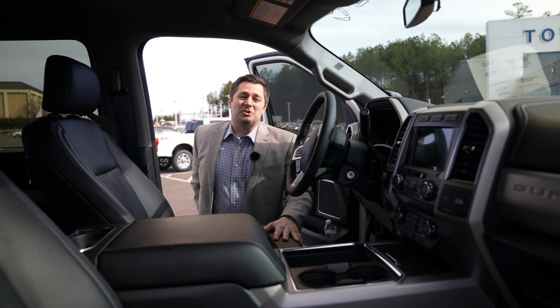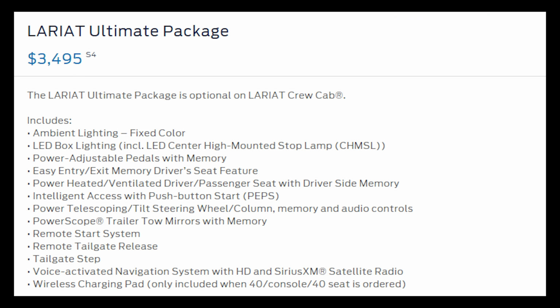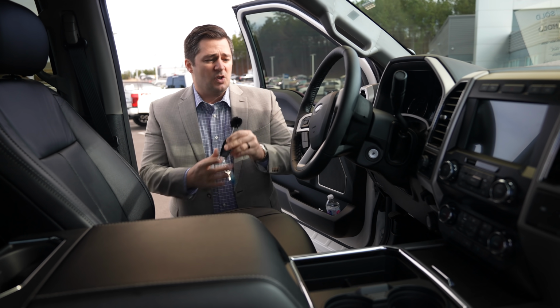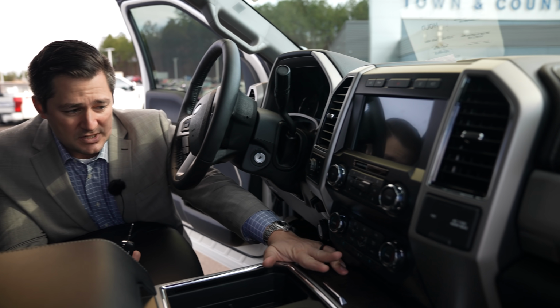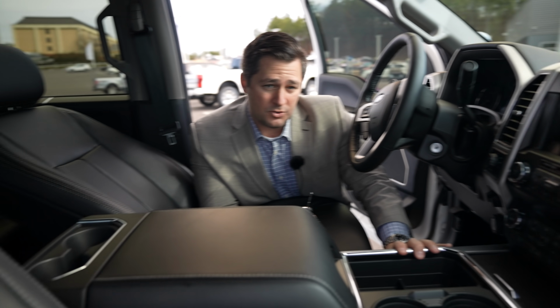So this particular truck is going to be the Lariat package. Now, if you go with the Lariat Ultimate package, you actually get the push button start. This one happens to have the switchblade key, so obviously you stick that in there and you're good to go. But the nice part is you still have things like your climate control seats. You have heated seats, you have cooled seats, and the dual climate on this particular truck.